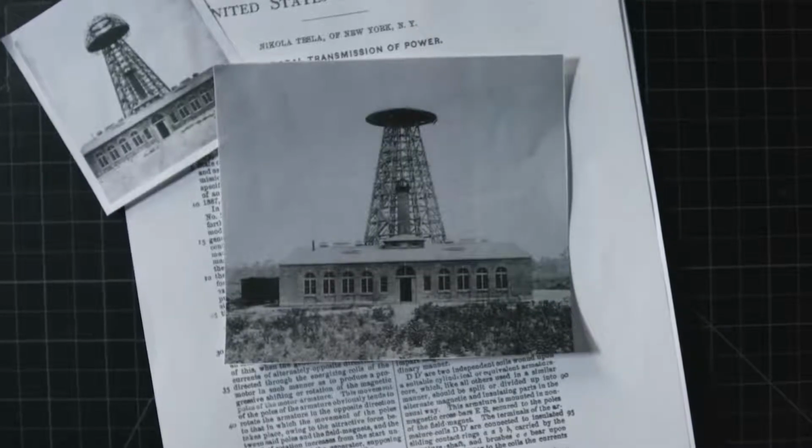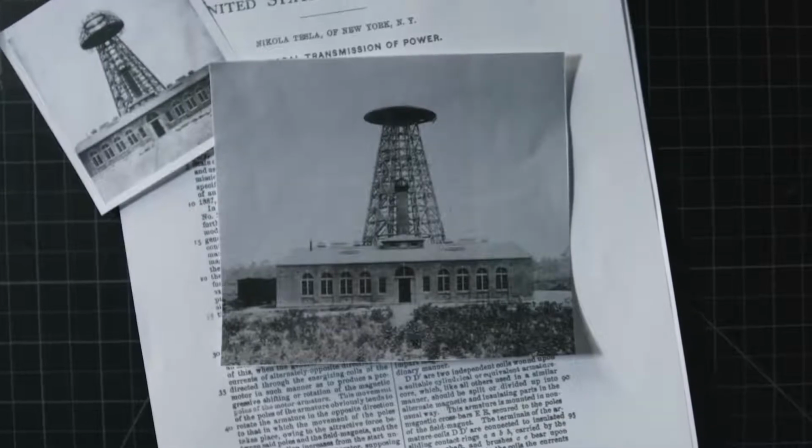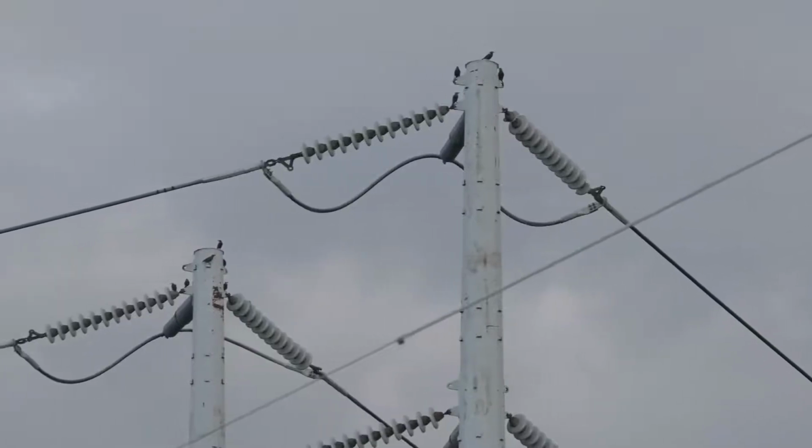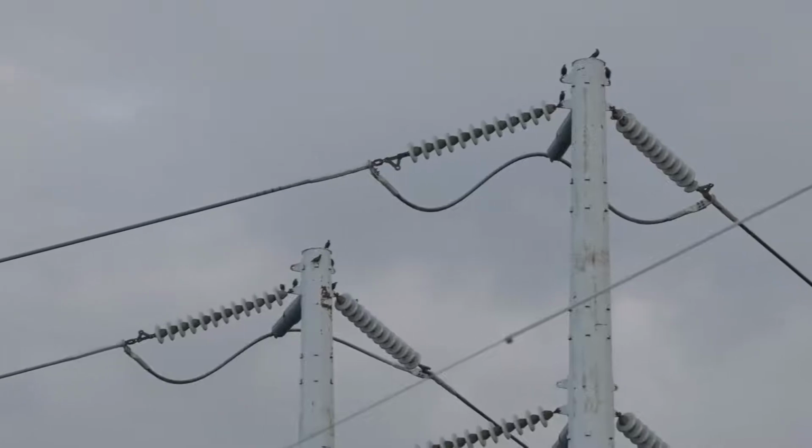It's been more than 100 years since Tesla's efforts at Wardenclyffe. Yet, when it comes to electricity, we still live in a profoundly wired world. That universal blanket of power that Tesla envisioned still hasn't arrived. Why? Well, one reason is that our technology has changed, but the behavior of electric and magnetic fields hasn't.